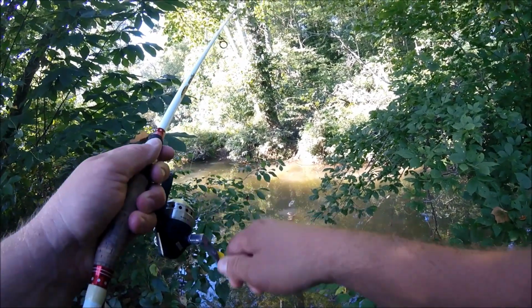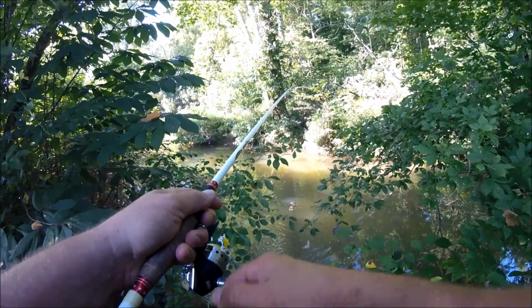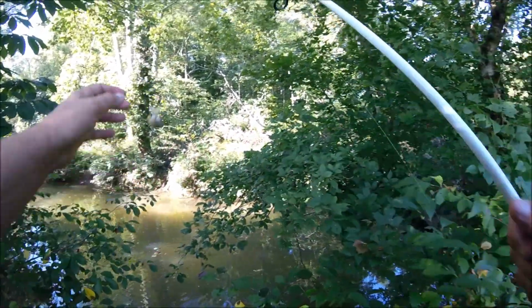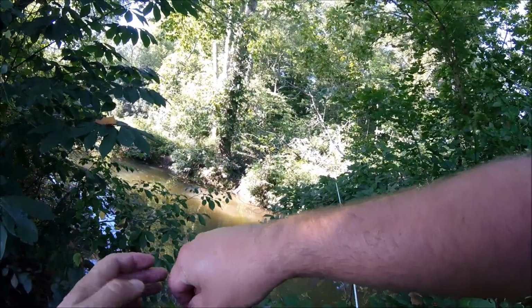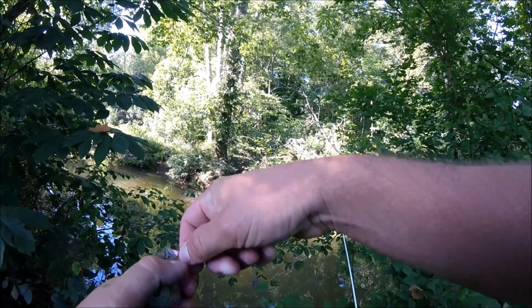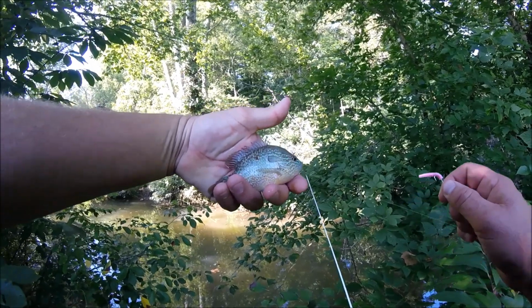Got one. First cast down there. Oh. Little sunfish. Little long-eared sunfish, which makes sense of why they couldn't get it in their mouth. Look at there. Little long-eared sunfish.